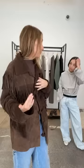And then we talked a lot about the rule of three, and this definitely falls within the rule of three. You've got the brown suede element happening with the fringe. You have the oversize happening. And then even the buttons are all tonal and quiet. There's no extra seam. There are no visible pockets. So when you talk about the rule of three, your eye is not going all over the place. It's settled looking at it.